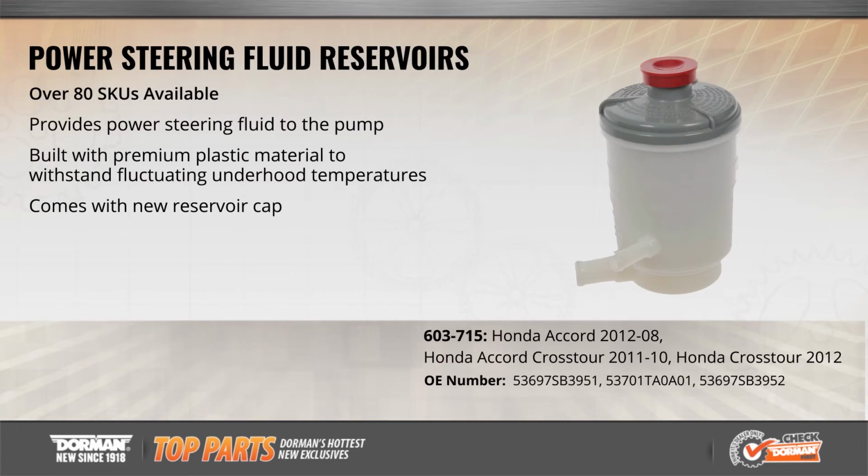Our growing category of power steering fluid reservoirs now offers expanded coverage for over 1 million Honda Accord models from 2008 to 2012. Over time, the original power steering reservoir becomes susceptible to heat and engine vibration that causes the housing to crack and leak. To address this issue, we used premium plastic material to withstand the effects generated by the engine compartment. For a complete installation, all Dorman power steering fluid reservoirs come equipped with a replacement cap.